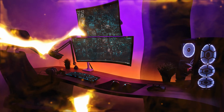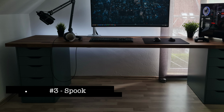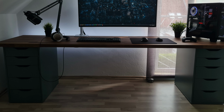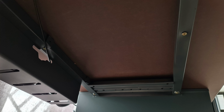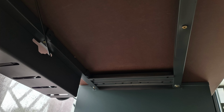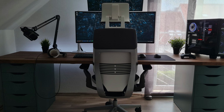Excellent job, Brandy. Next up is Spook, and this is a nice, clean, and minimal setup with a huge 96-inch IKEA Karlby desktop sitting on a couple of gray turquoise Alex drawers. He reinforced it with an old Galant table frame since it's a long boy. Looks like he's sitting comfortably on top of an ergo chair, which is the Steelcase Gesture.